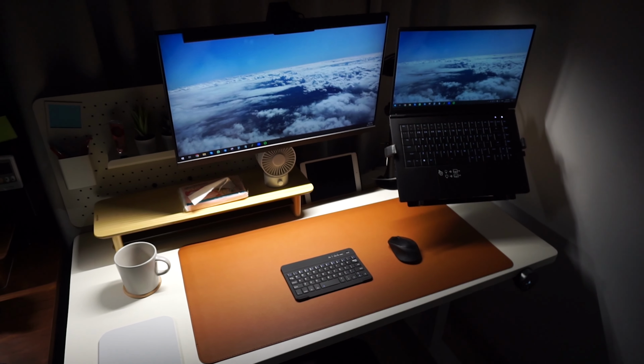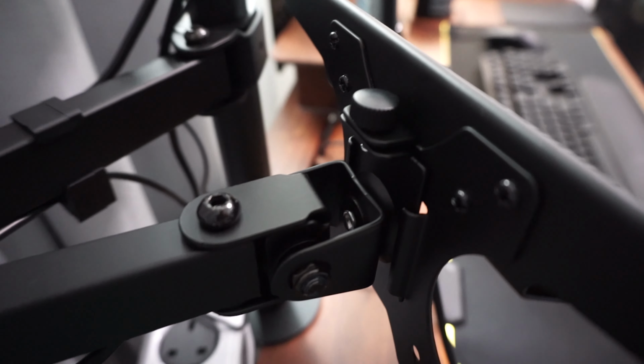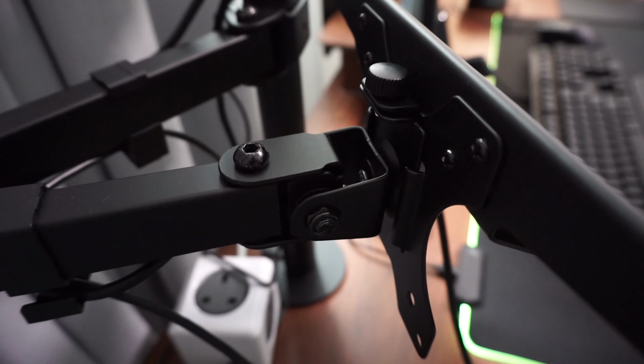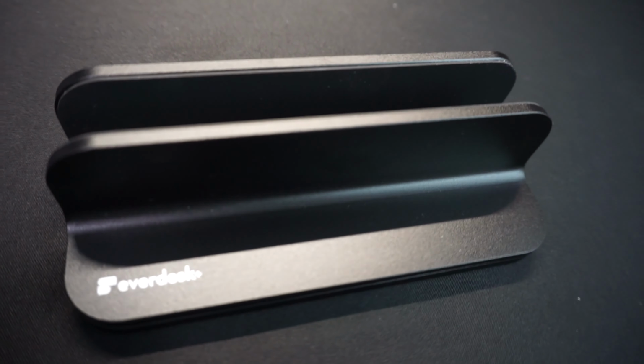If you do decide not to use the laptop holder, you can remove it and the additional arm can still serve as an extra monitor arm for a dual monitor setup. You can then use the laptop docks or laptop stand to hold the laptop up, which are also available from Everdesk. Cable management is great with the Everdesk setup.